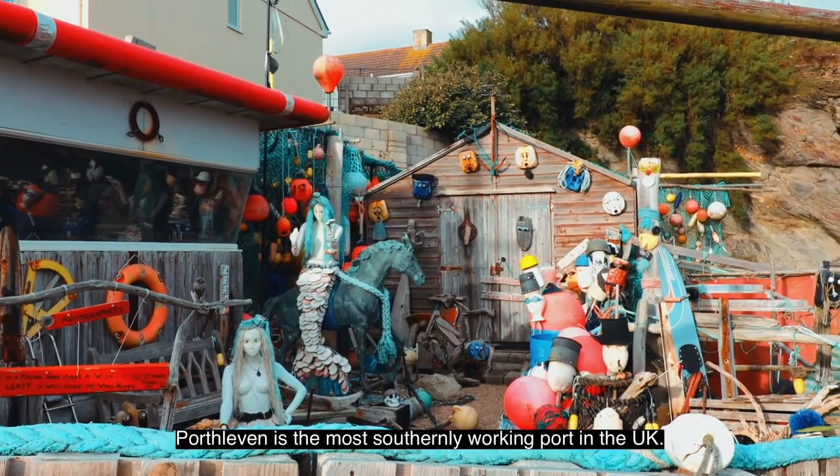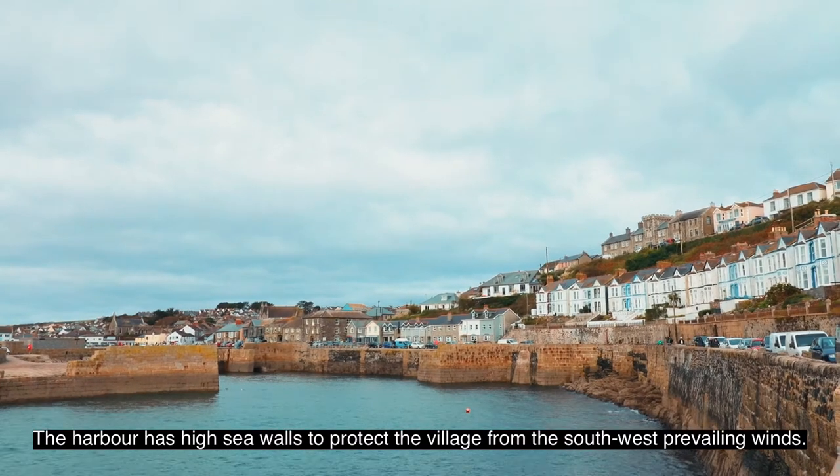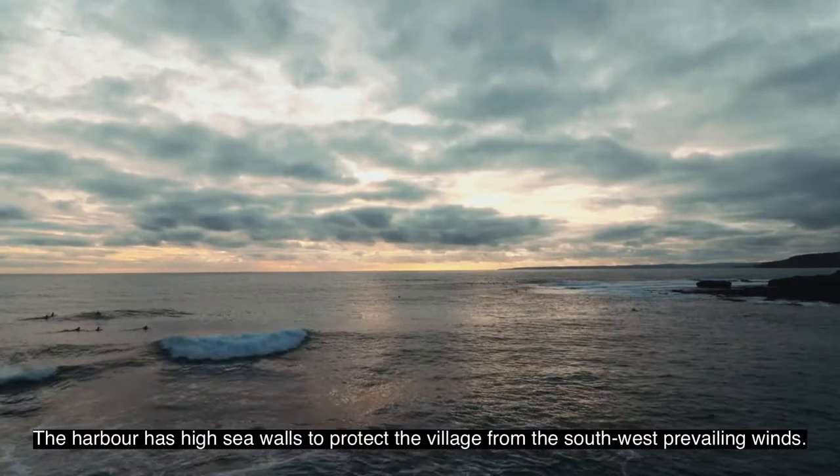Porthleven is the most southerly working port in the UK. The harbour has high sea walls to protect the village from the southwest prevailing winds.